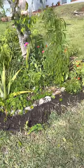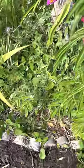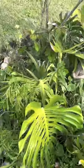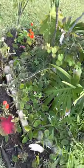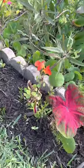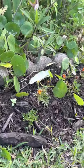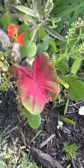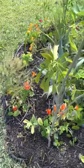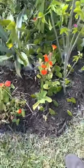A little flower bed. Got quite a hodgepodge of stuff going in here. Elderberry, oregano, zinnias, aloe, monstera, asters, and marigolds, lots of different elephant ears, chaya, or spinach tree. Let's put it out here. So, just adjusted. Now it'll start filling out.